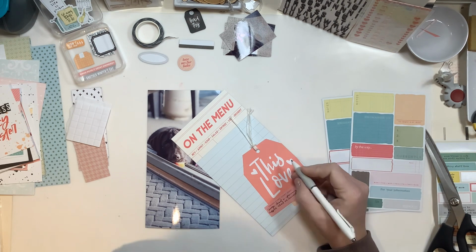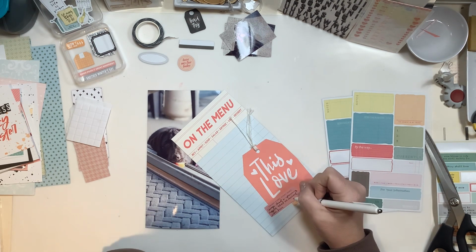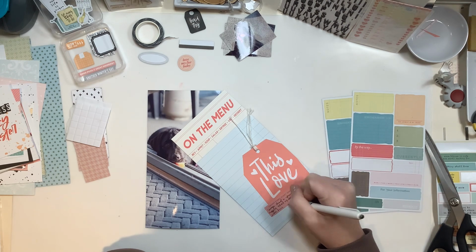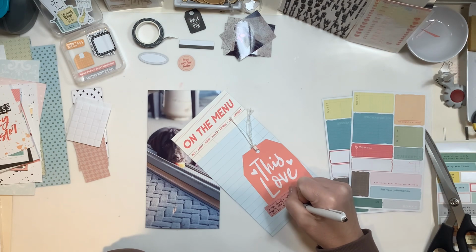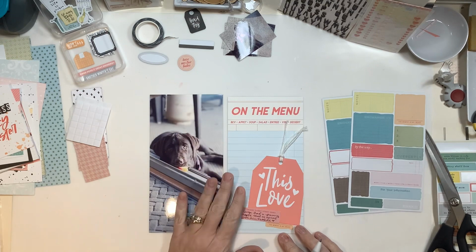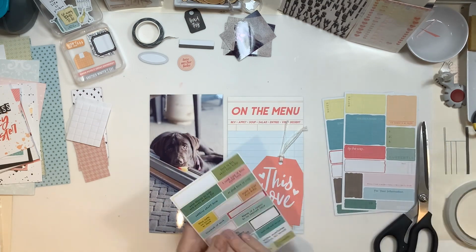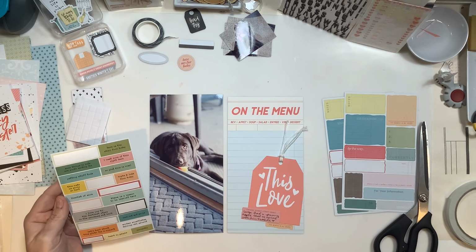I am going to add a tag over on the left, but I end up keeping it more monochromatic in gray and black tones. That way it kind of blends in with the rug that's on the bottom part of that photo, instead of it really standing out. I left the bulk of the pink items on the right hand side. I felt, like I said, on the left that it was just too distracting. It took away from the photo too much.